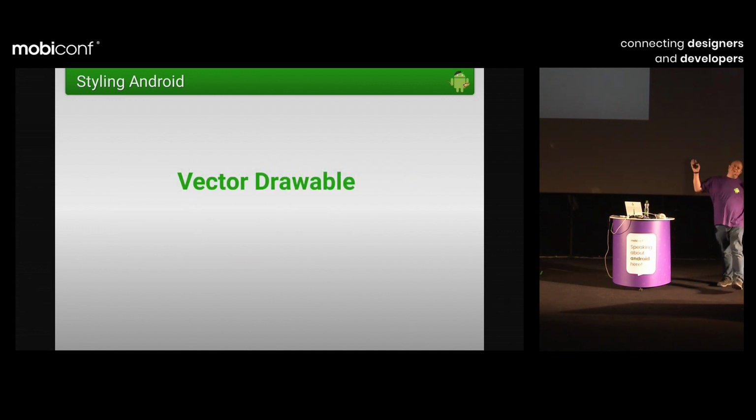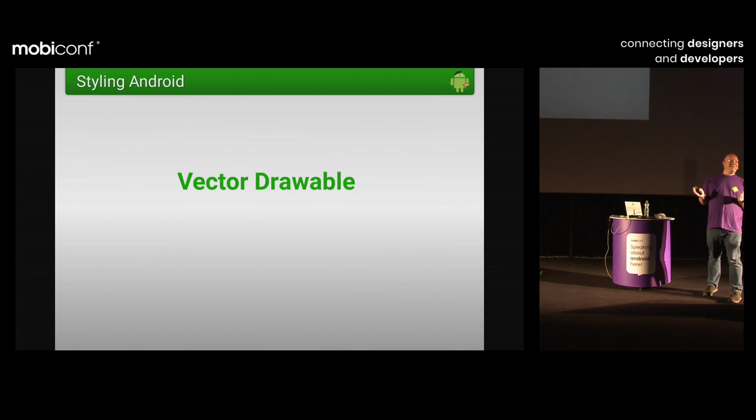So we're going to talk about vector drawables. I love vector drawables. I just love playing with them. They are a constant source of excitement to me using them. Anyone here not use vector drawables at all? So everyone's using them. Wow, that's pretty good.